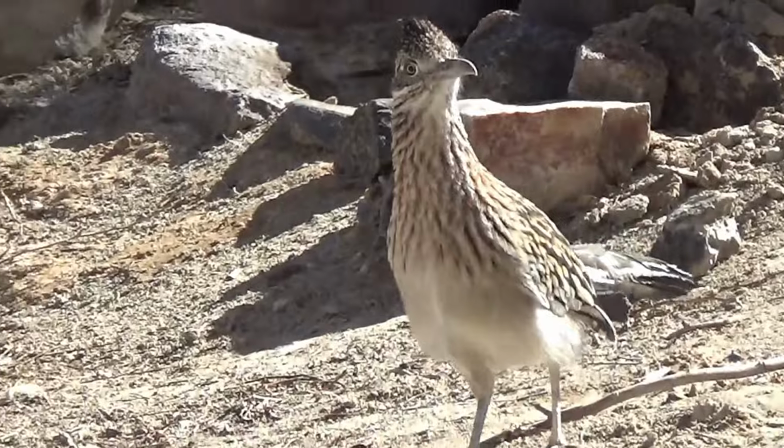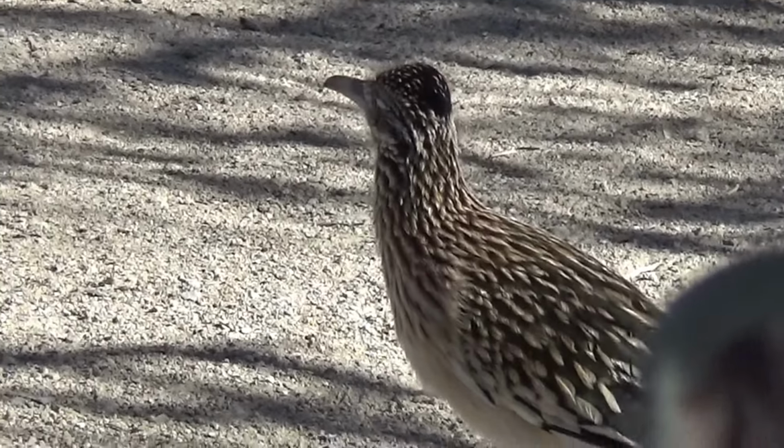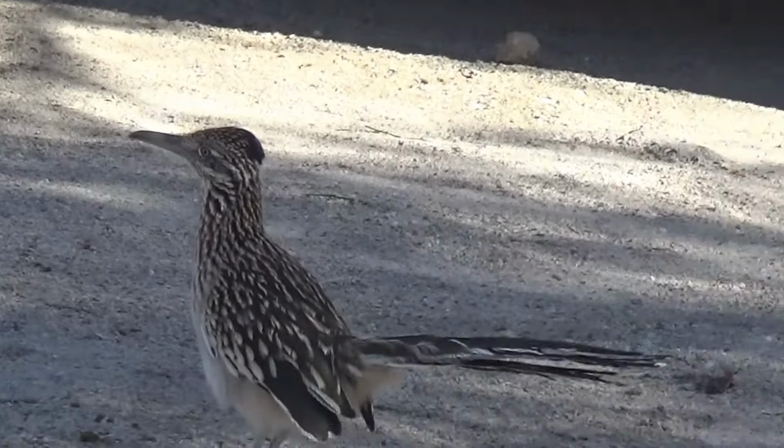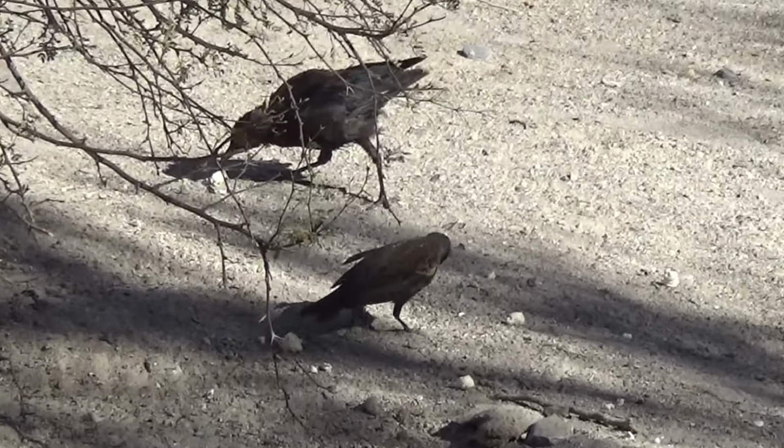The Roadrunner doesn't have that problem because he can eat most anything. Even if he catches a bird, he can eat it. We see a shadow coming out from in the shade, and here he is, a Roadrunner up close and personal.